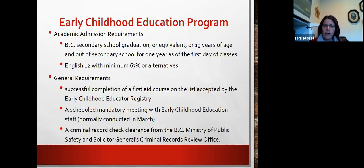Any questions on the admission requirements or general requirements? Not yet, okay.